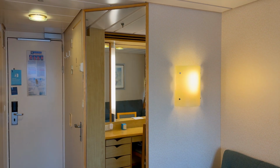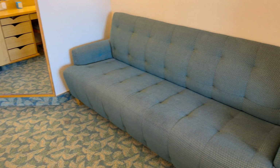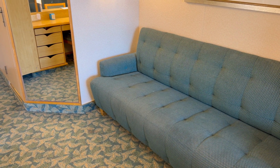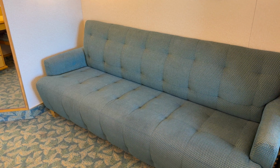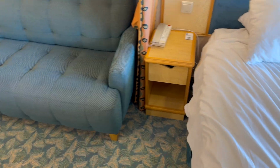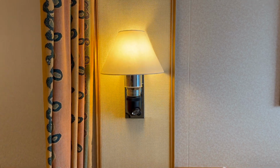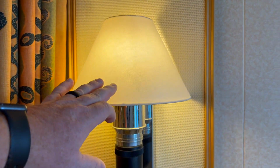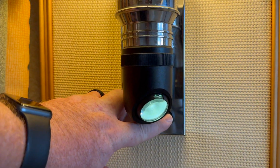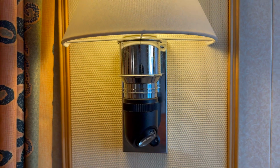You got the big full-length mirror there in case you need to check your fit. Got a big couch. I do believe this might convert down into a bed, but don't quote me on that because we didn't attempt it. And then you still just got your little nightstand area there, got your lights. You got these cool lights on the sides here if you want just that ambiance, but then you can also hit this button down here for a little reading light that you can kind of adjust around. So make it work for you.